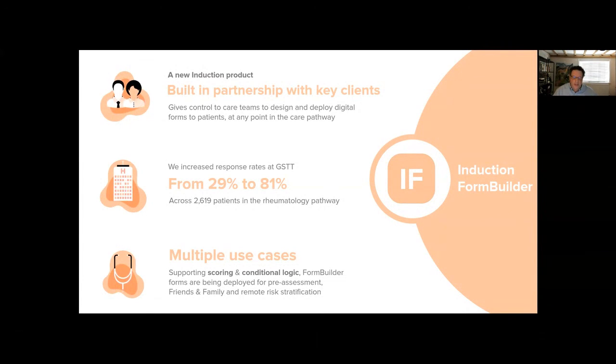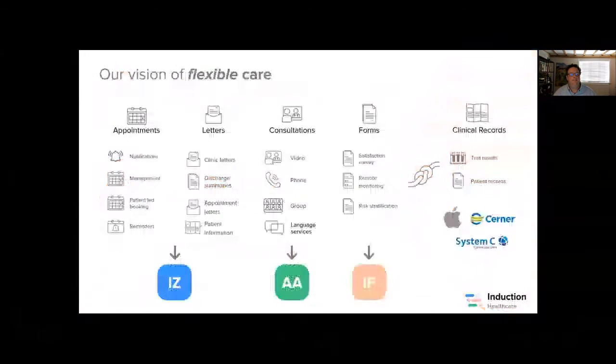The final thing I'd say about Form Builder is we've designed it with both conditional logic and scoring out of the box. So we think it's a really powerful tool that can be used for a whole load of different things, from risk assessment to risk stratification, to surgical pre-assessment, and even things like Friends and Family have already been really successfully run on Form Builder.